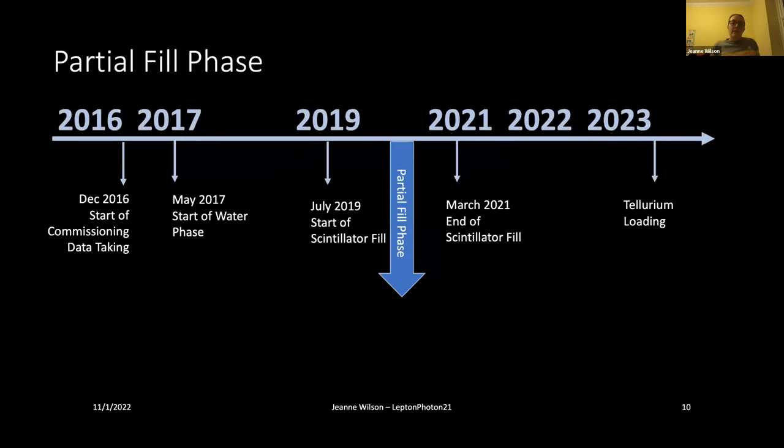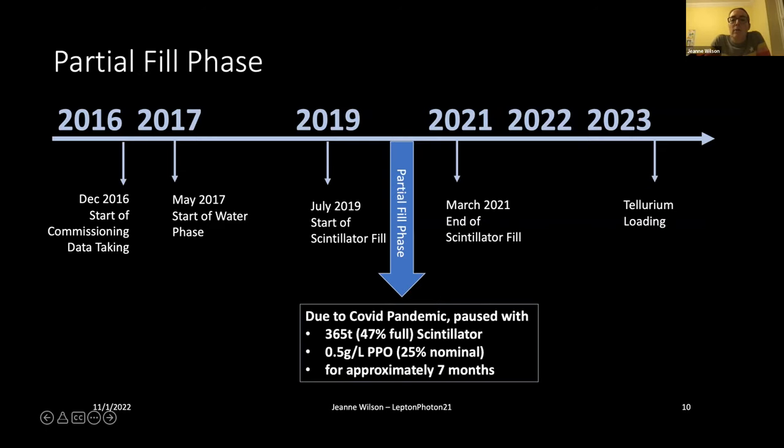So that's the scintillator. Unfortunately, due to COVID, we ended up pausing the filling of the scintillator for a long period in 2020 when we didn't have access to the lab. And that meant that we took about 7 months of data with the detector half full, about 47% full, which is 365 tons of scintillator in the detector. And this had a lower PPO doping level than the 2 grams per liter we expect, which means that the light yield is a bit lower.